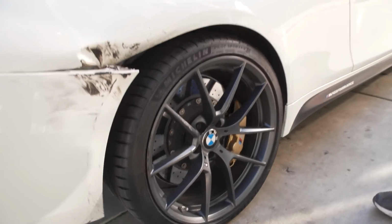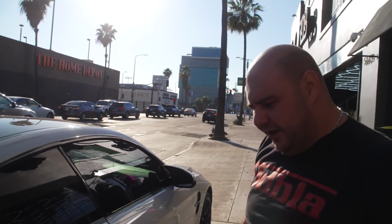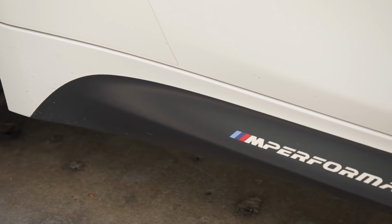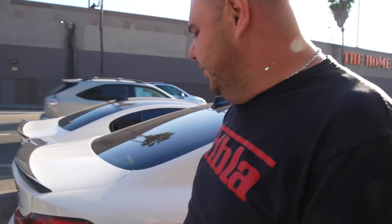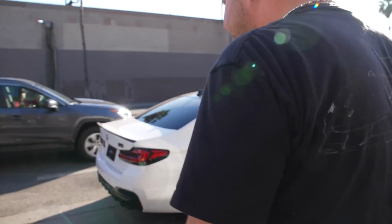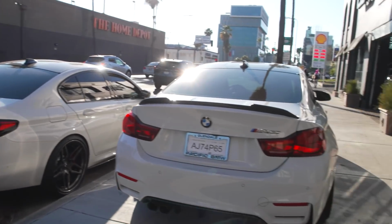So the guy told me there's maybe a minor suspension problem, or the alignment is off. I don't think it will be a suspension damage. Yeah, this has that M Performance sticker, but you can get the sticker. The main change is the lights on the car and the inside. When this car came out, it used to be one of my favorite cars.